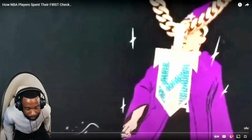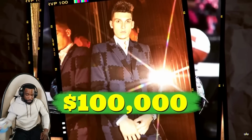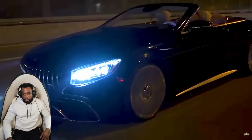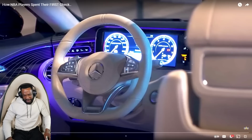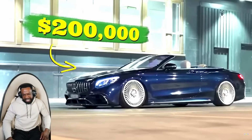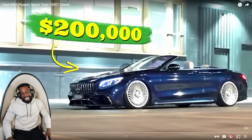Spending $100,000 on designer clothes, and most importantly, buying himself his dream car, a brand new 2020 Mercedes S63 AMG. And this thing wasn't cheap, because it cost Tyler over $200,000. Ooh, they look like the Maybach rims. And the Maybach rims, that thing look nasty.